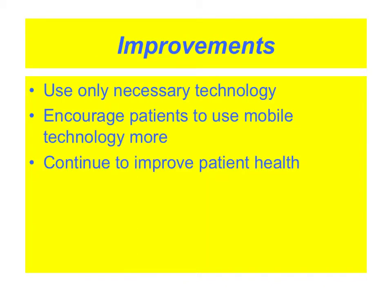Improvements. Use only necessary technology. Encourage patients to use mobile technology more and continue to improve patient health. The only use of technology in medicine should be to improve doctors' knowledge and patients' health. That means all of the other useless things that I discussed before should be cut out. Patients should be encouraged to use mobile technology more so that they can educate themselves on the conditions that they have, and I believe that it would also make the doctor's job a lot easier as well.